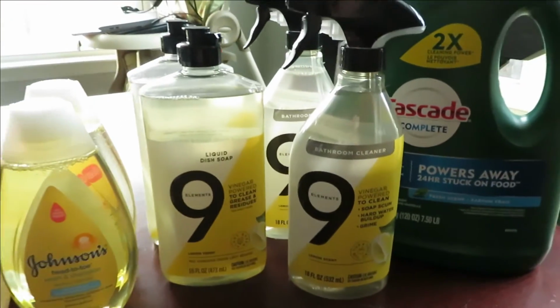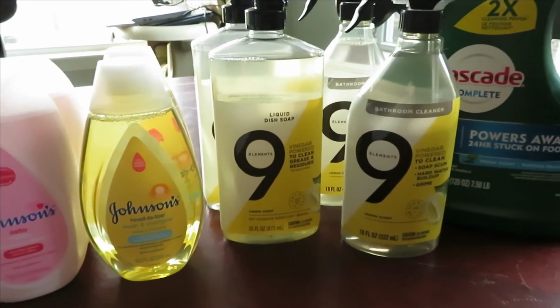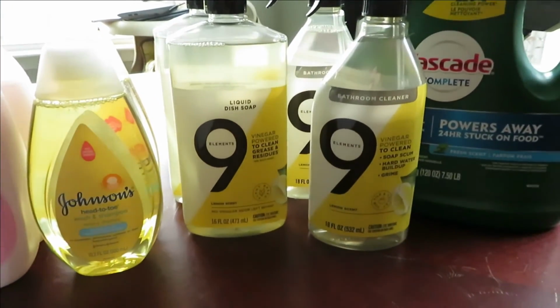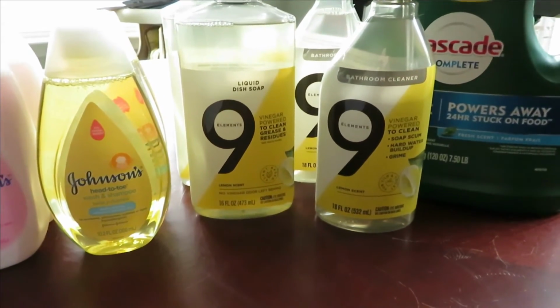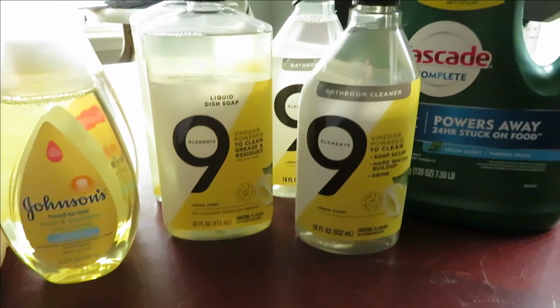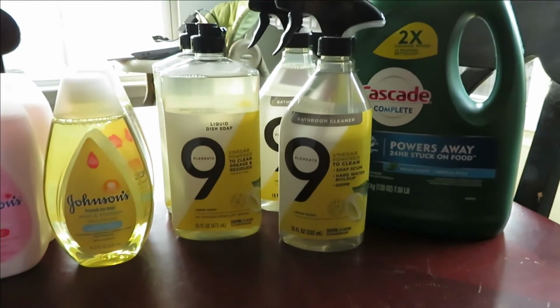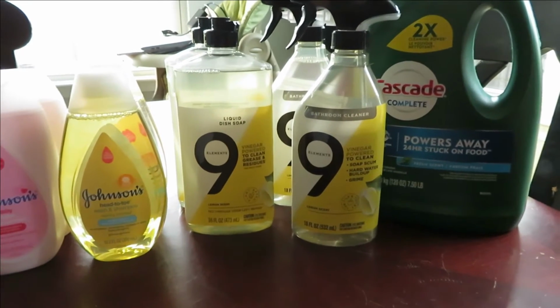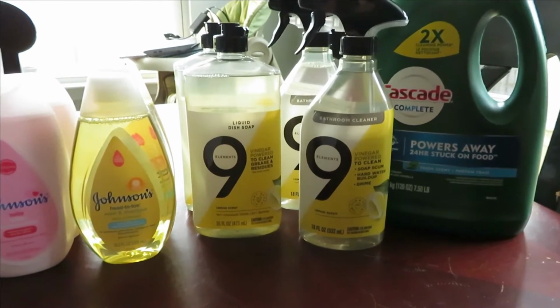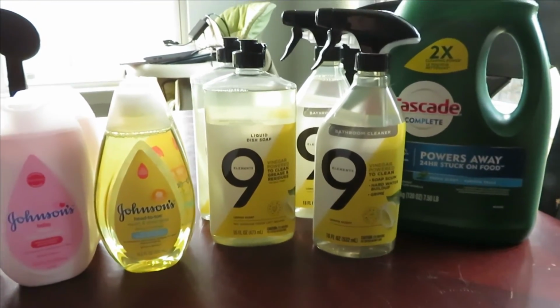And then I got some of these cleaners. These are the 9 Element brand. It's a new brand put out by P&G, and it's supposed to be all plant-based, and it's vinegar powered. This is cleaning vinegar in these products. So I will tell you right now, if you do not like the smell of vinegar or cleaning vinegar, then these might not be the products for you. Because I can definitely tell there's cleaning vinegar there.